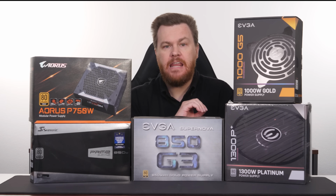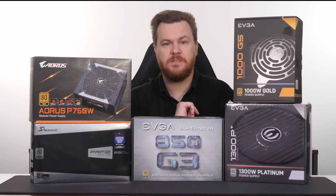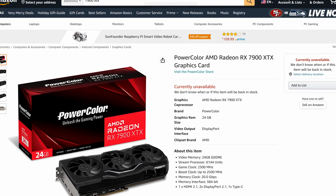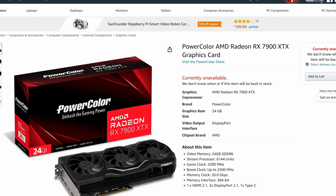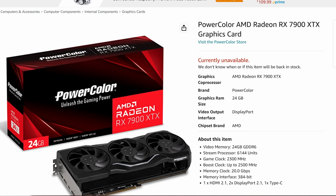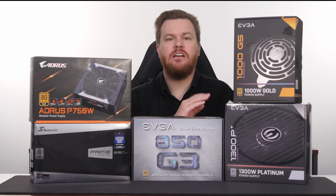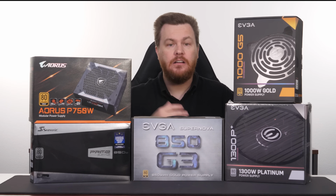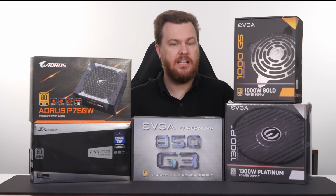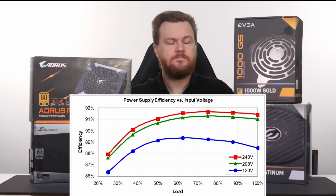But the 4080 and the 4090 don't technically require a 1000 watt power supply, but you're out of your mind if you don't put one in there. The new RX 7900 XTX, I'm not used to the XTX yet, I will get there, also should have a 1000 watt power supply. They don't require it, but you should. You do not want to run a power supply at 80% of its rated design for hours and hours on end. You want to run it in the 50 to 60% range for a long time.